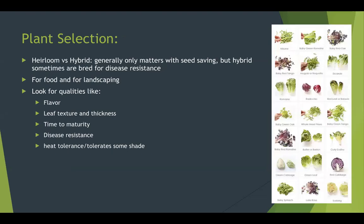There are things to consider when you're choosing your lettuce. The first thing I'm going to talk about is the difference between an heirloom lettuce seed and a hybrid lettuce seed. And it's true that this generally only matters when you're trying to save the seed, and I'll explain why. Because an heirloom seed is generally an open pollinated seed that will produce an offspring that is true to form, which means the offspring plant that grows from the seed of your parent plant will have all the characteristics of the parent plant. It will generally have the same growth habit.